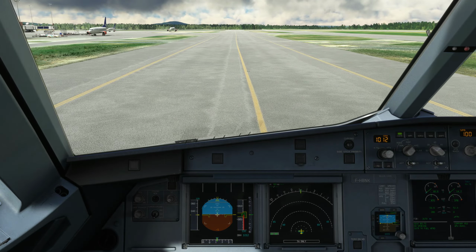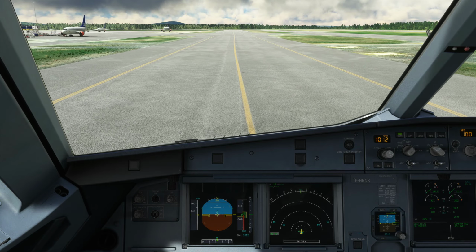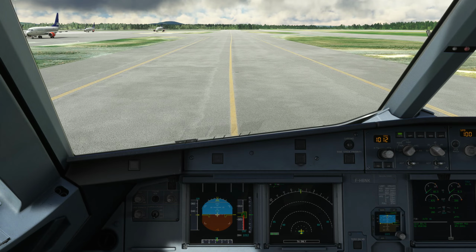Lufthansa 9 Fox Tango, I'm going to take you on a detour, taxi Sierra, Papa, Romeo, stand 69. Roger, Sierra, Papa, Romeo, for stand 69, Lufthansa 9 Fox Tango.